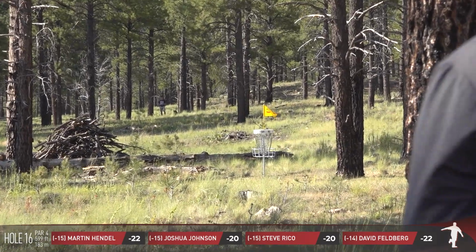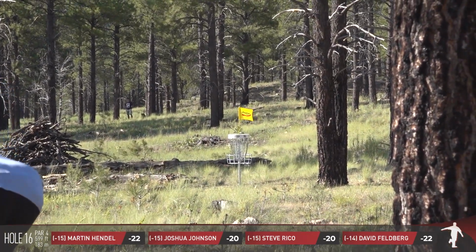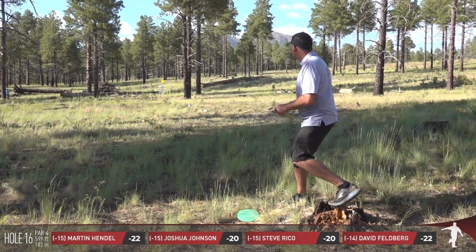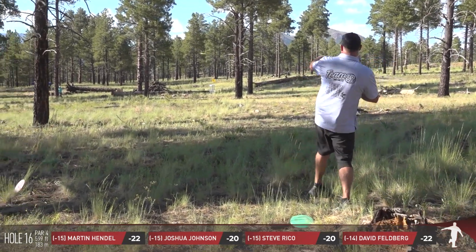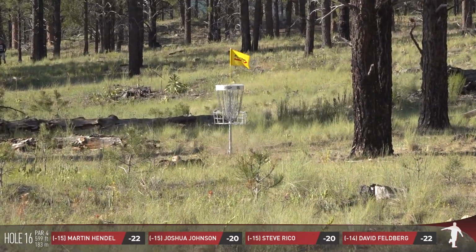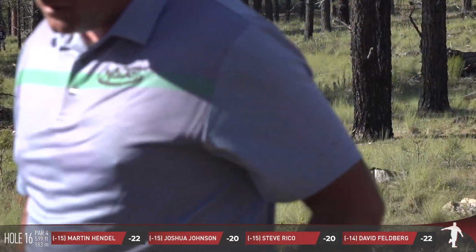And a damn good approach by the Canadian. That's good, right? Certainly was good. Hendel. Feldberg, awkward stance, left foot up on a stump, but makes it look easy, as you would expect from Feldberg.